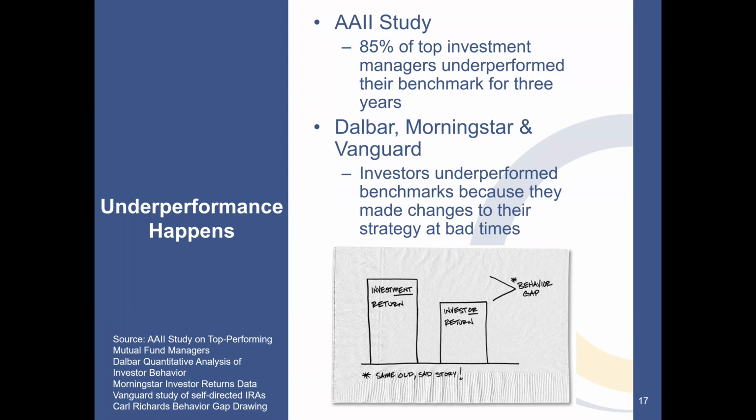Performance chasing is one of the biggest culprits. The behavior gap simply is investment returns investors should have received and investor returns that they actually received. And Dalbar, Morningstar, and Vanguard have over and over and over found that this behavior gap exists. They find that investors underperform benchmarks because they made changes to their strategies.